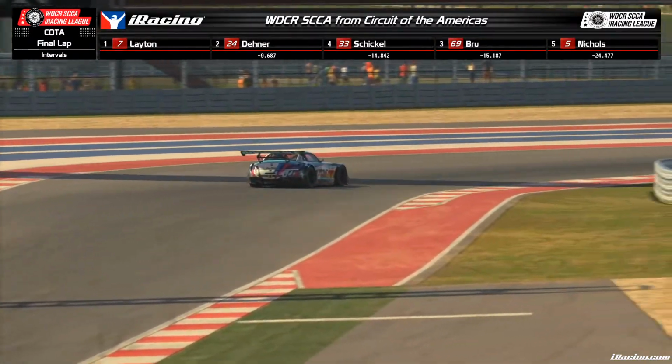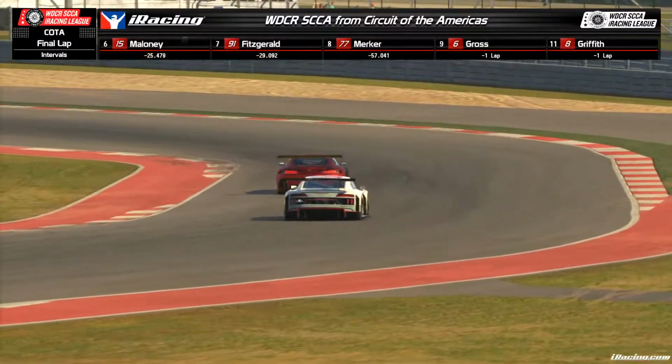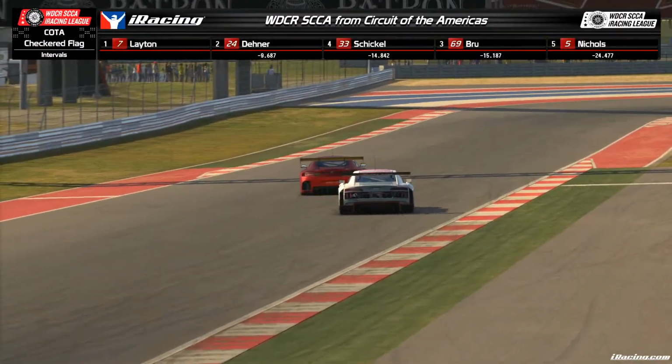Thomas Layton out up front. He's about to collect a checkered flag, but the battle is for third. It was Schickel that got by Abreu with a mistake in turn 18. And then Abreu fought his way back with a sharp jab on the side of that Audi into turn number 1. Got his way back to the podium spot, but he's not clear just yet.